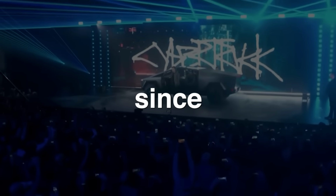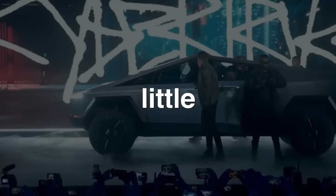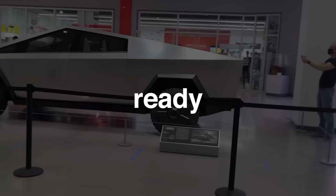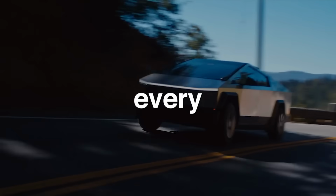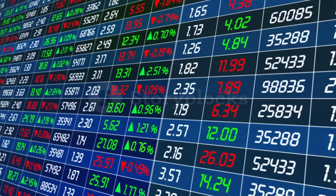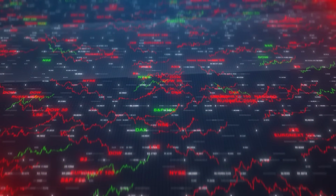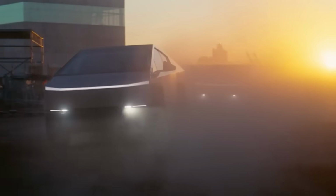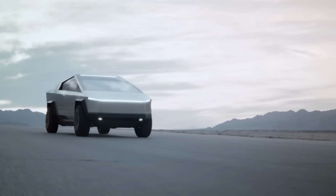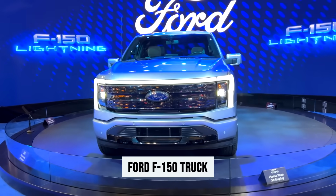In the years since the Cybertruck reveal, Elon Musk has slowly dripped out a few little details about the truck, and it's now ready to hit the market. And it has been the subject of every conversation. To know how much the Cybertruck can really affect the Tesla stock, let's take a look at its potential market performance. And to do this, we've got to compare the Cybertruck with strong competition like the Ford F-150 truck.